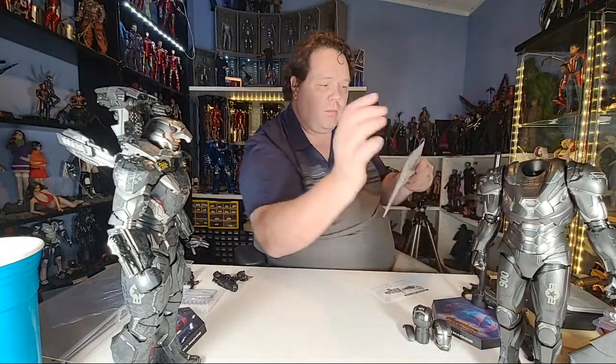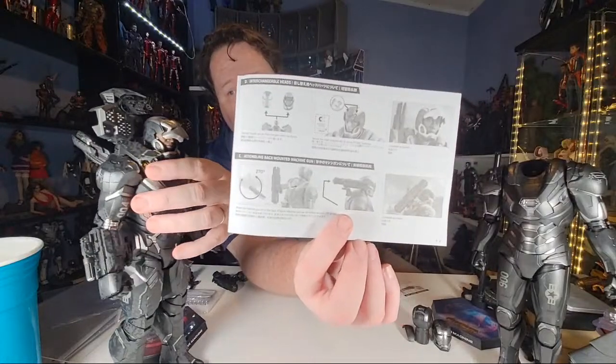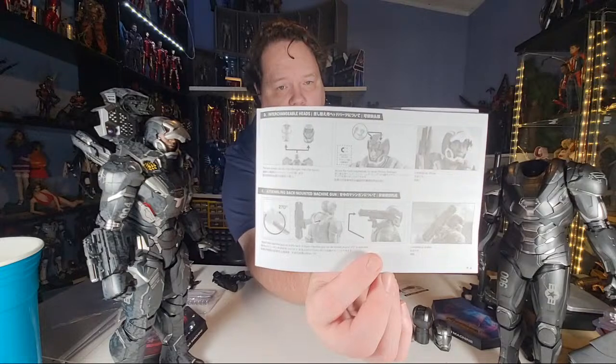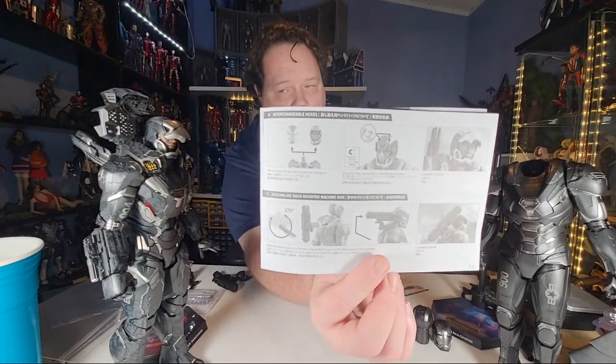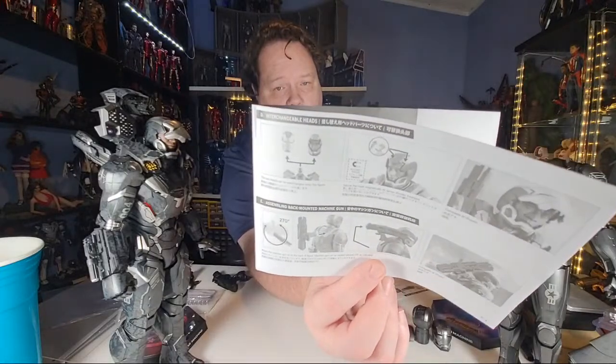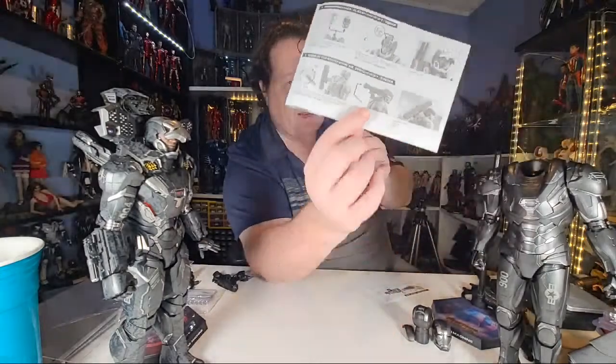Unlike some of the other war machines, you can't put the gun into any other position than just the one side. It only goes on the one shoulder. So it's a right shoulder mounted gun, period. It can't be put onto any other shoulder. You can't switch it over to the left shoulder. It's only going to be on the right shoulder for that.